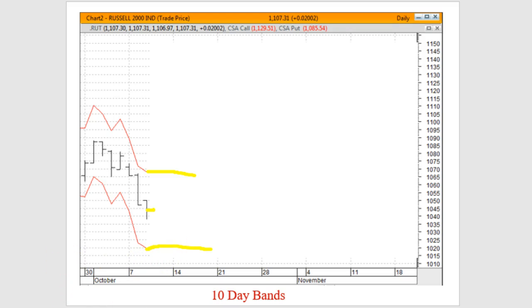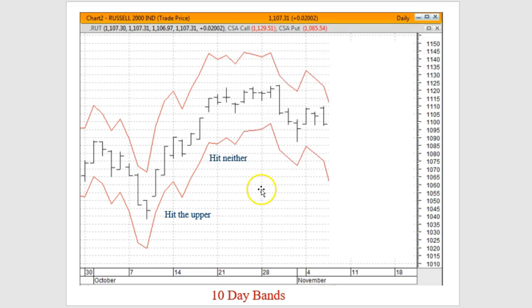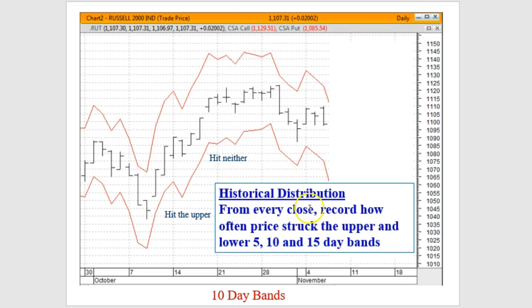Okay, so let's see here. Can I just hit escape? There we go. What we see here is that the market did in fact go up and hit that upper band right there. Now here's the upper band, here's the lower band, and what did the market do? Let's take a look. Boom. It tried to hit that lower band, but failed to. Here was the band at the time, and it ended up hitting neither of the bands. It didn't hit the upper one either. So for that band, it hit neither of them. So what we do is look from every close. We record how often price struck the upper and the lower 5, 10, and 15-day bands.